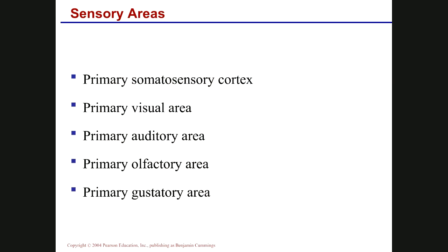So those are our primary sensory areas. So hopefully you know what they detect, where you would find them, and so on. One thing to remember again, remember this is where we become consciously aware of something. It is not where we determine what it is that we're looking at, feeling, hearing, smelling, or tasting. That happens somewhere else.